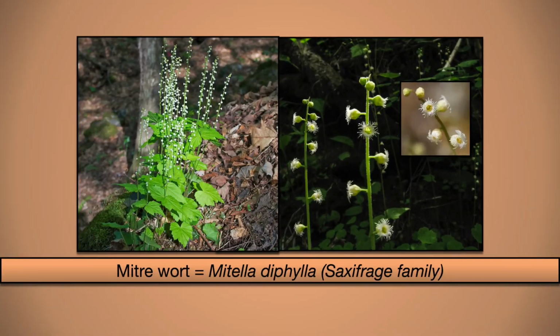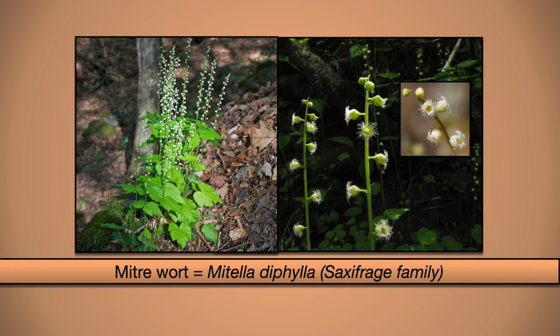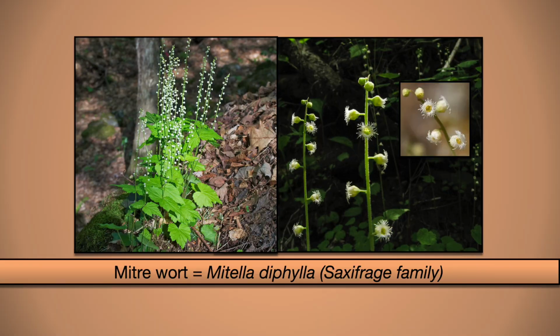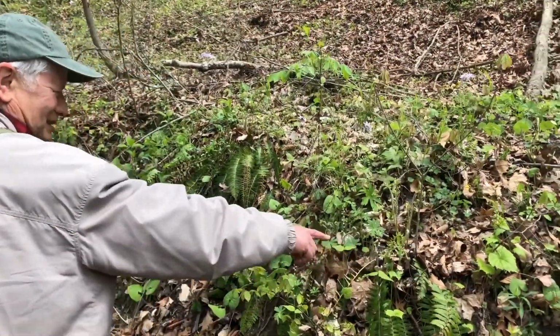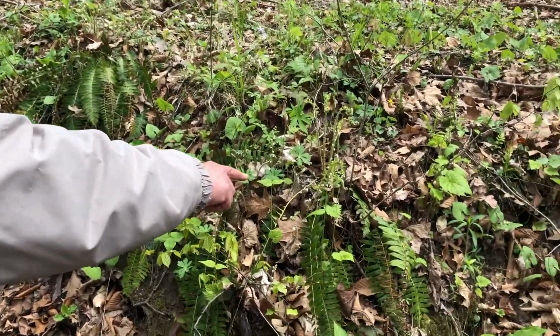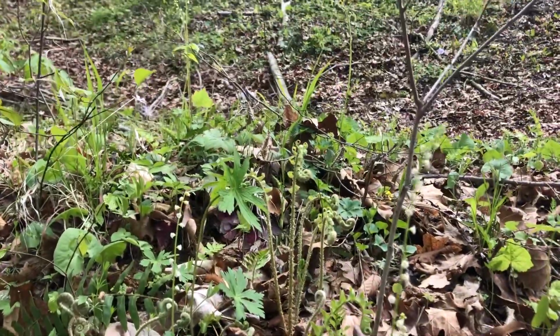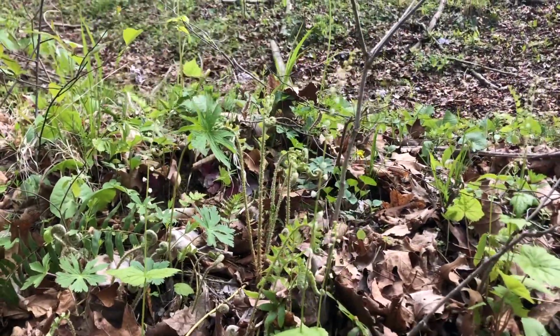There's another species of wildflower on the other bank. It's called miterwort. It's in the saxifrage family. It's related to coral bells, the cultivated coral bells. Miterwort, it's in the same family as coral bells. You just find it on these north-facing slopes.